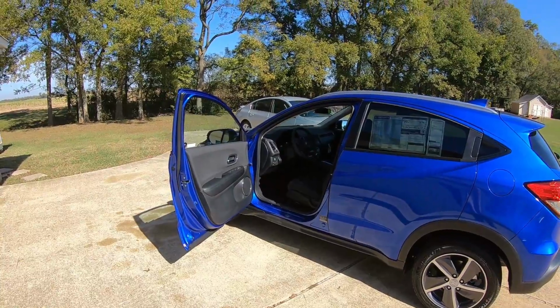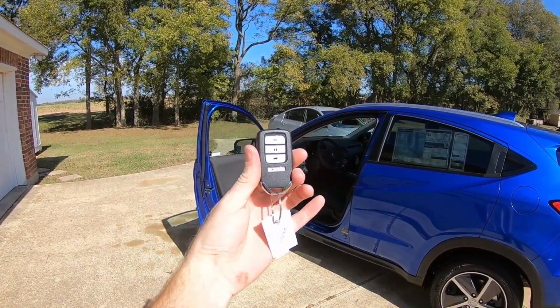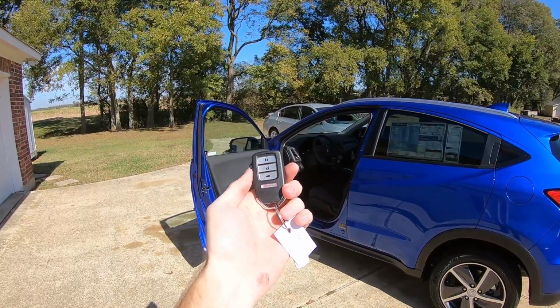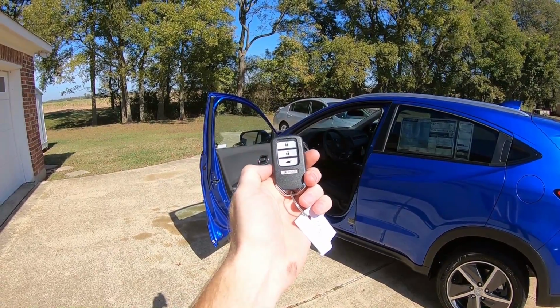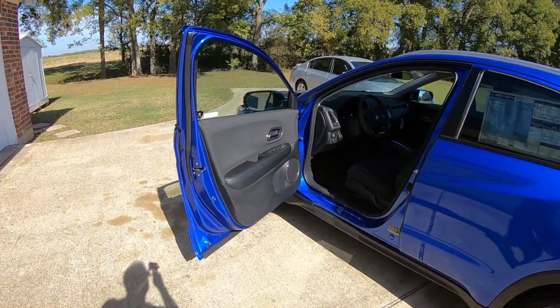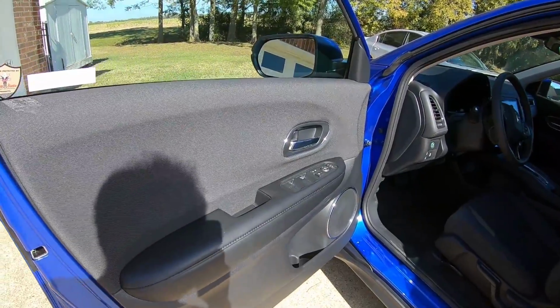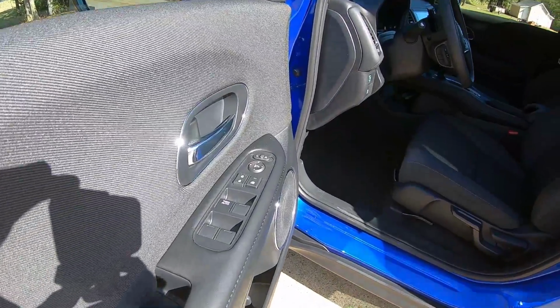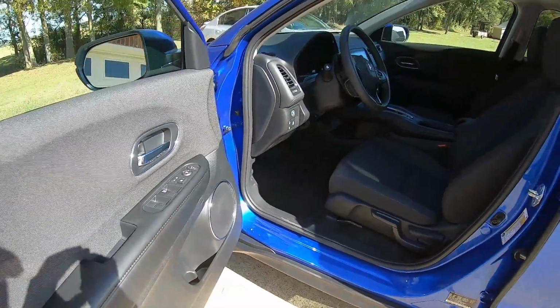Before we hop into the interior, guys, here is your remote. Notice what's missing. There's no key. You have push button start, but of course you have lock, unlock. You can open your rear lift gate, and there is a panic button right there on the bottom. And here on the driver's side door, of course, quite a few features that we didn't have on the other side that you would expect. Essentially, you can adjust the side view mirrors, child safety locks, and all that good stuff.